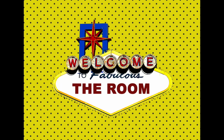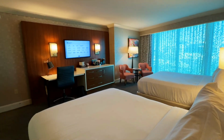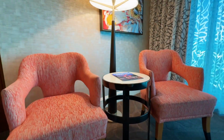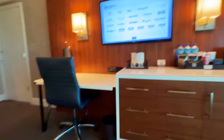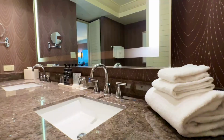During this stay, I stayed in a resort 2-queen room with a strip view, which is a standard room, so the cheapest room that you can get at Mandalay Bay. And let's go ahead and take a quick look at that room. Let's go ahead and take a slower look at that room.